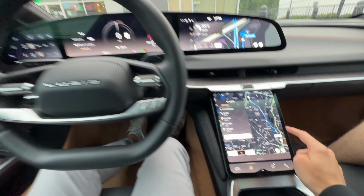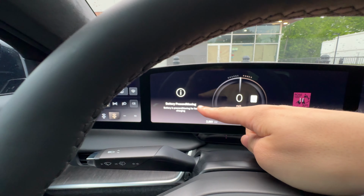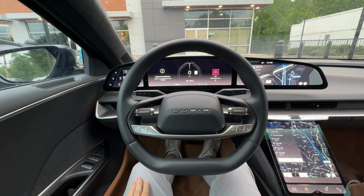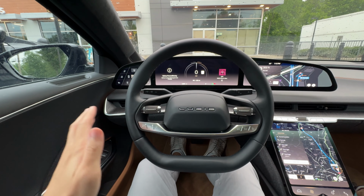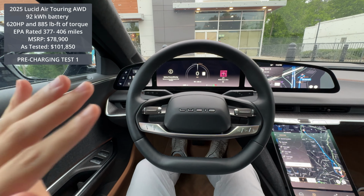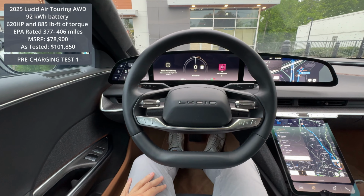But when we press go over here, it's going to tell us both our range on arrival, and it's going to automatically precondition the battery here in the Lucid Air to get it to an optimal temperature for DC fast charging, which is going to be really cool. So we'll see if this zaps any range. Once we arrive at the charger, we'll go through the steps to plug it in and see if there are any other issues that may arise, which I don't expect to happen whatsoever, because I've charged these guys before in many different Airs and had no problems whatsoever.